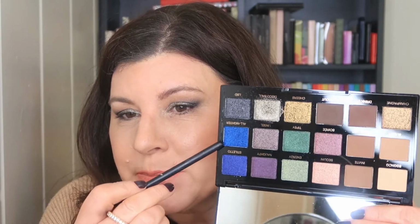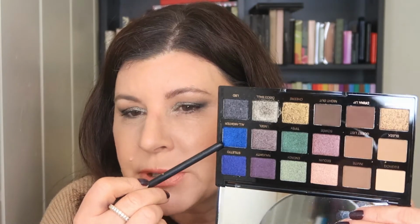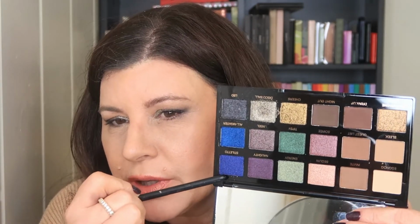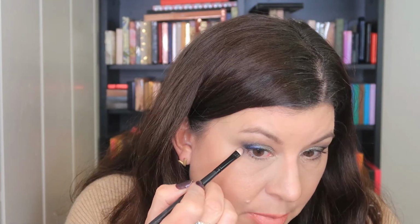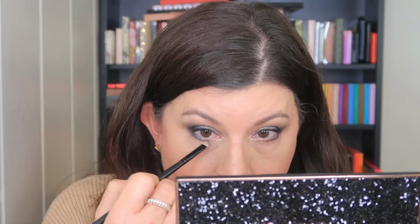Which one of these jewel tones do I want to use? I've got this blue, it's almost like a cobalt blue. I've got this rich purple. I've got a green. I think I'm gonna do the blue. We're gonna tap a little of this on up here along the lash line, and then I'm gonna bring it down here too. So that blue is gorgeous. I love that. And I just kind of smudged it into my lash line too a little bit.